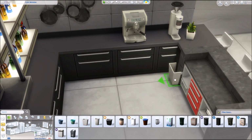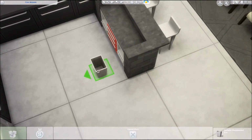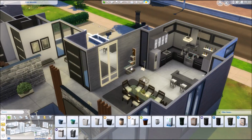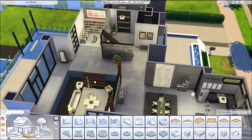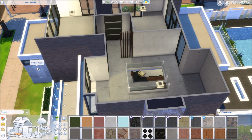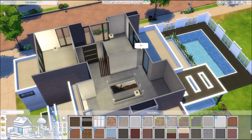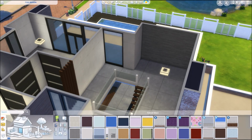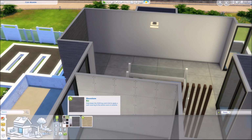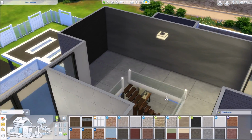So here I'm like, oh my gosh, where should I add in a bin? I didn't want the bin to be that visible, so I hid it behind the bar. I don't know if it's functional, by the way. I will test out the entire home before uploading, and if it's not functional, of course I will change it a little bit so that it is functional, but I think that is fine.